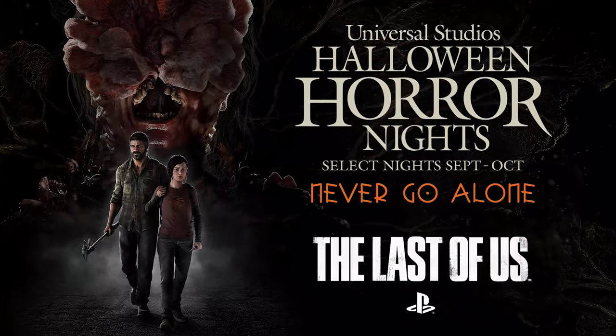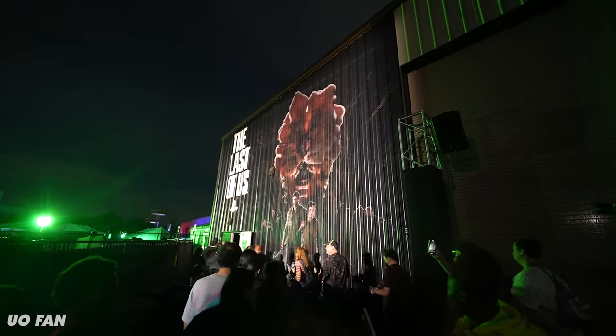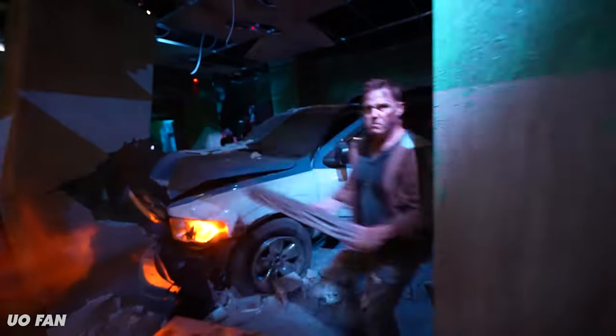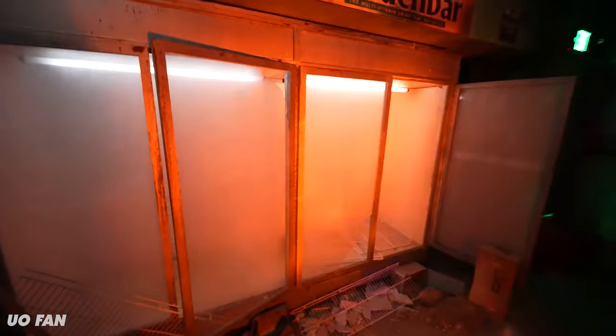Now, moving from one sort of tentpole IP to another, let's talk about The Last of Us on the complete opposite side of the park. I think where The Last of Us shines is its very, very detailed set pieces. They are pulling locations and direct nods from the game, bringing the game to life, which makes me really excited for the Unmasking the Horror tour. I'm going to be doing the 3-house tour as well as the 6-house tour.